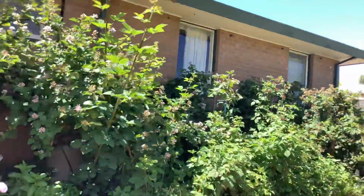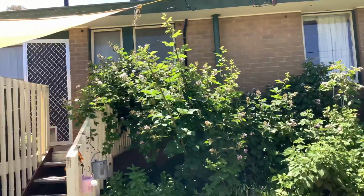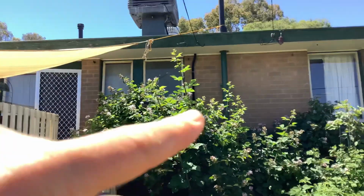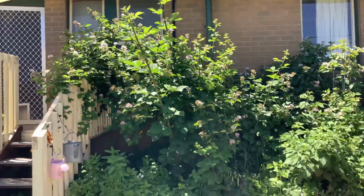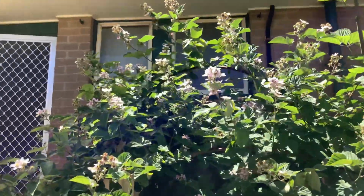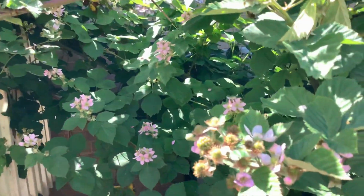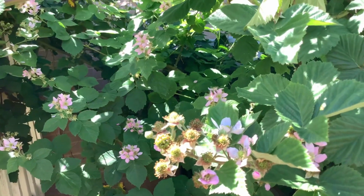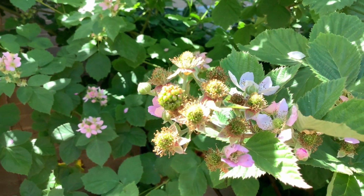So here we have the amazing blackberry. Look at those first year canes growing up there. That's incredible. The sea of flowers on this is absolutely incredible. And look, it's already starting to set berries.